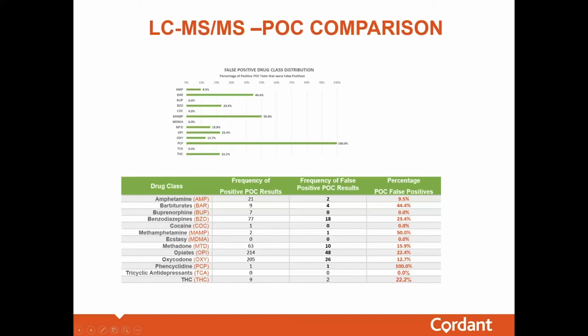As I mentioned a little bit earlier, the false positive rate for PCP was 100%, but we only had one sample that tested positive, and it was a false positive. We really can't attribute too much to that. There were no positive tricyclics, so obviously the false positive rate is 0. For THC, marijuana metabolite, we had 9 positive results. 2 of them were false positives, so about a 22% false positive rate.